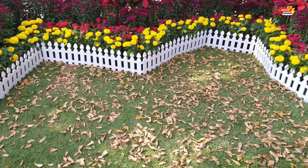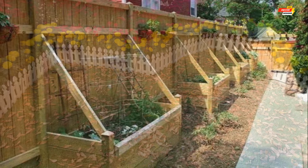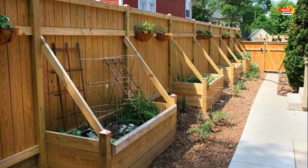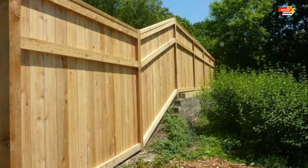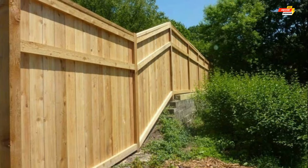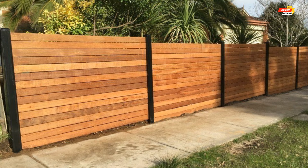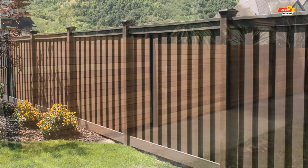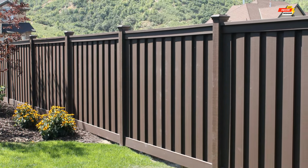Beyond aesthetics, small privacy fences offer a multitude of practical benefits. They can shield your outdoor living area from prying eyes, creating a serene and private oasis. A well-placed fence can also define different areas within your garden, such as a dining space, a relaxation zone, or a children's play area. Moreover, it can serve as a backdrop for your outdoor decor, enhancing the overall visual impact of your space. How to decorate a backyard with a small privacy fence to look good?